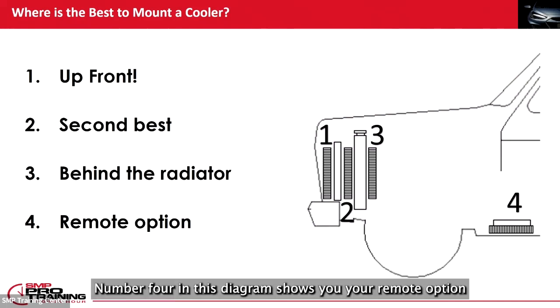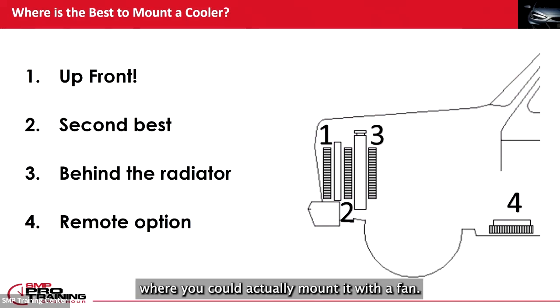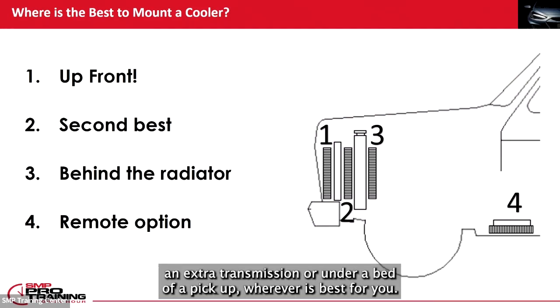Number 4 in this diagram shows you your remote option, where you could actually mount it with a fan, you know, if you're going to do under a fender next to the transmission or under the bed of a pickup, wherever is best for you.